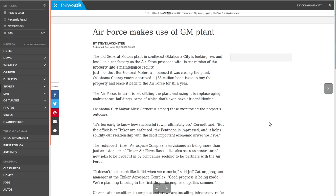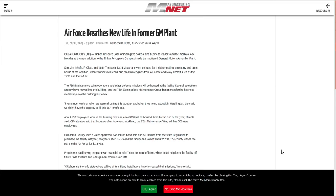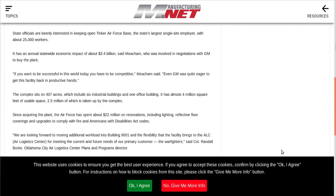Now actually we need to know when the GM plant was sold to the Air Force. The GM plant closed in 2006. In 2009, Oklahoma City bought the building with a $55 million bond and then leased it back to the Air Force for $1 a year. And it says here in 2009 there's 4 million square feet of usable space, and 2.5 million is taken up by the complex, which is Air Force maintenance stuff. So not all of the building is being used in this publicly disclosed way.